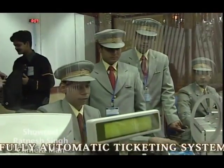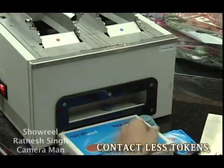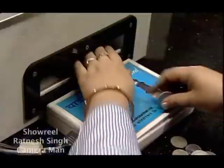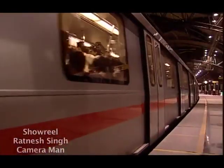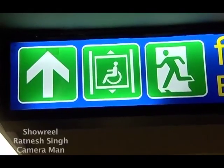The ticketing system is fully automatic and passengers have the option of using contactless smart cards or contactless tokens. In fact, Delhi Metro was the first metro in the world to begin the use of contactless tokens for single journeys from 2002 onwards. Special features are incorporated for the handicapped and blind people for their safer journey.